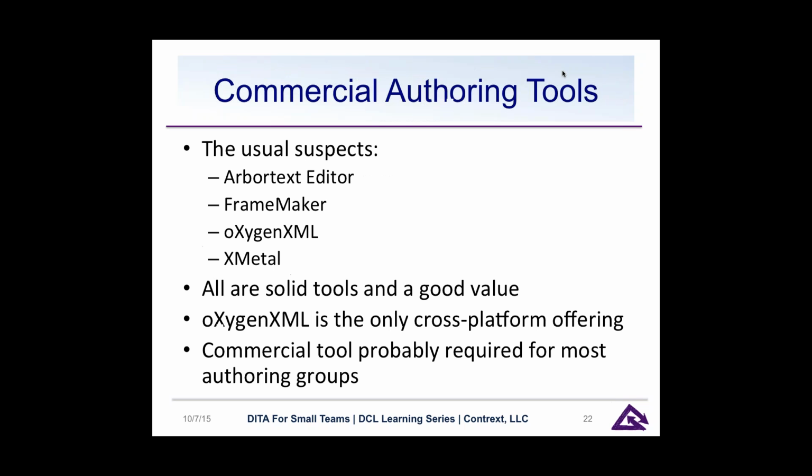I mean, my basic feeling is if you're doing heads down authoring of DITA content, it really only makes sense to invest in a commercial tool because the value is simply so high. And none of these tools are prohibitively expensive.